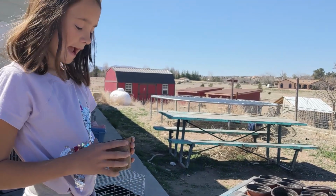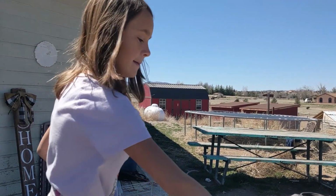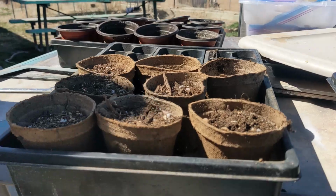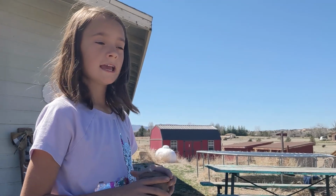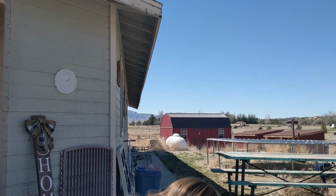What are you doing? I'm filling all of these with dirt. All of what? There's like cups, planters, and there's leaves. Yeah, you're filling everything up with some potting soil? Yep. And what are you gonna do? Yeah, we are going to plant our loofah. We need to get that going, don't we?